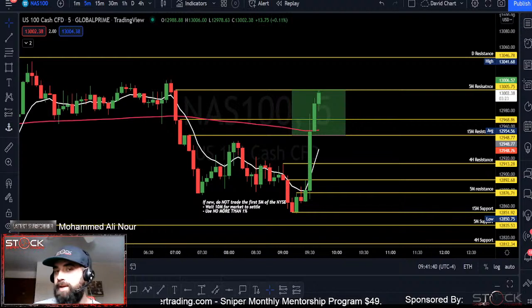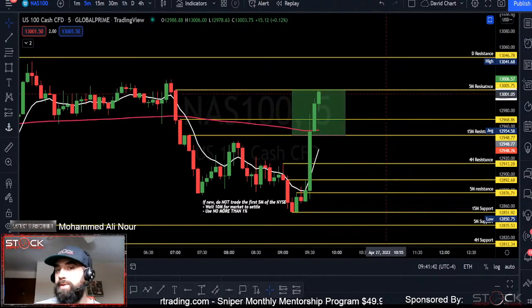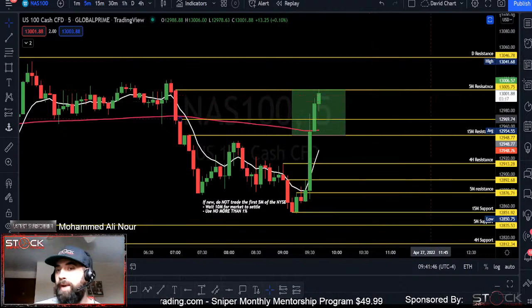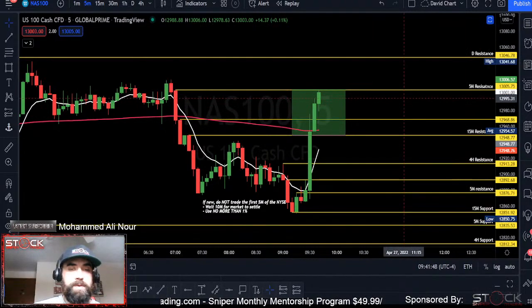Wait until the last minute of the candle here, unless, like I said, we do start to break the 5 and then it starts to walk off. But again, wait until the minute coming in very shortly.